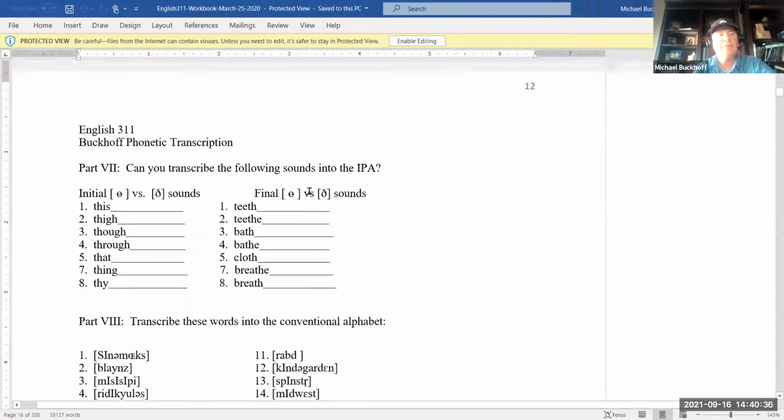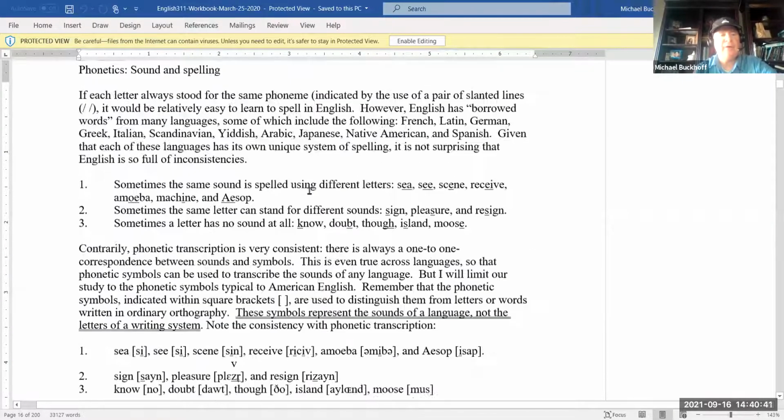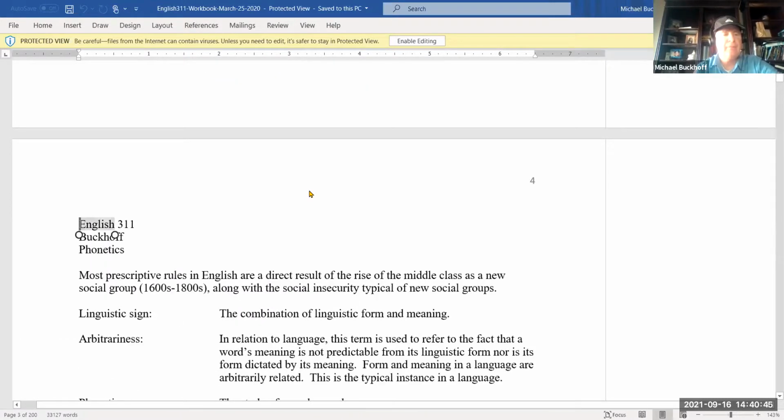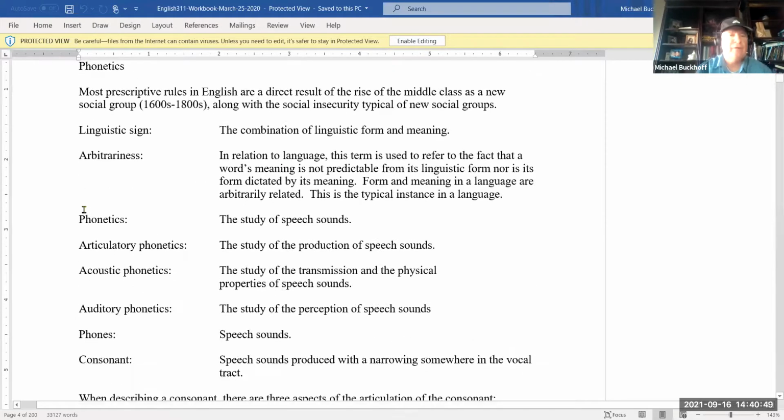Then, of course, when we introduce phonetics, we have a definition of that field. You want to make sure you know right here. It looks like it's on page 4, right? So you have phonetics and particularly articulatory phonetics. Think about that and think about what kinds of things connect to this field.